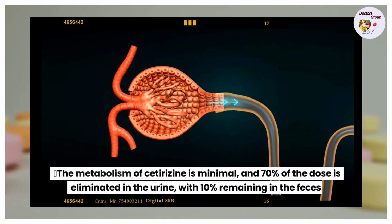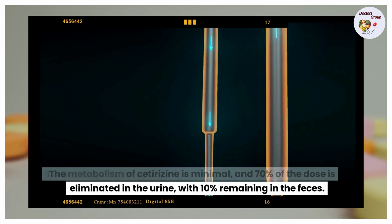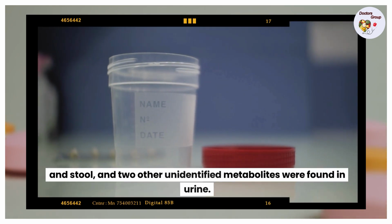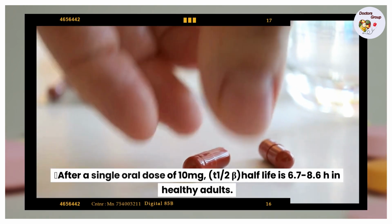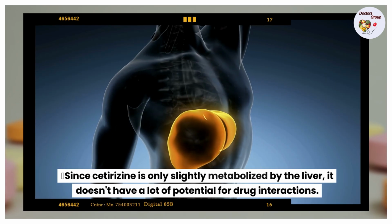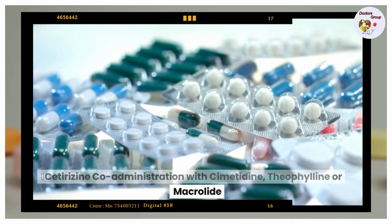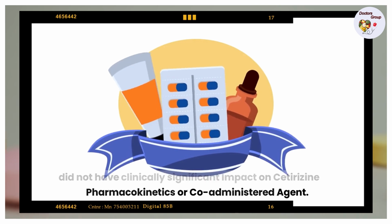The metabolism of cetirizine is minimal, and 70% of the dose is eliminated in the urine, with 10% remaining in the feces. A small amount of a metabolite that undergoes O-dealkylation was found in plasma and stool, and 2 other unidentified metabolites were found in urine. After a single oral dose of 10 mg, the T1/2 beta half-life is 6.7 to 8.6 hours in healthy adults. Since cetirizine is only slightly metabolized by the liver, it doesn't have a lot of potential for drug interactions. Co-administration with cimetidine, theophylline or macrolide did not have a clinically significant impact on cetirizine pharmacokinetics or the co-administered agent.